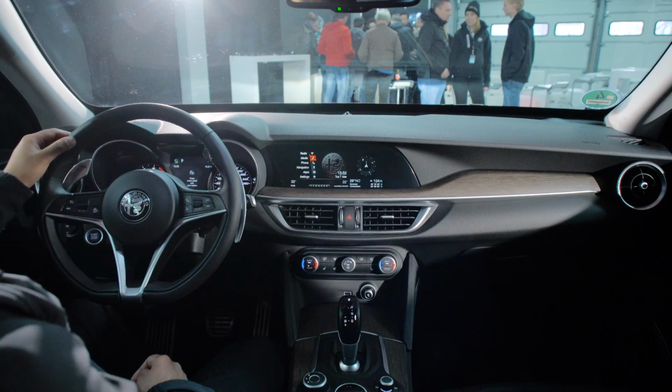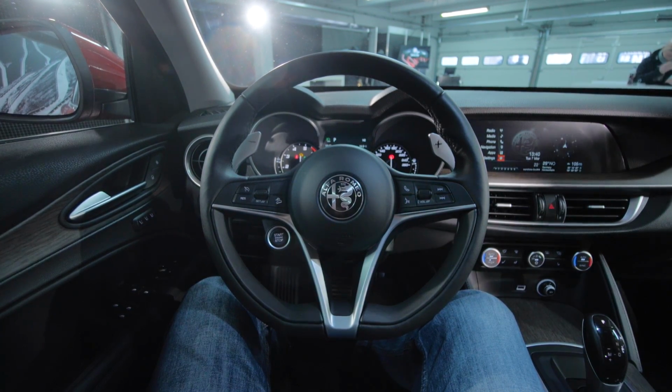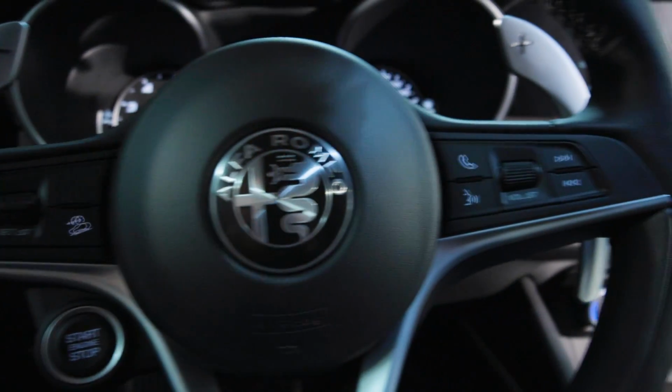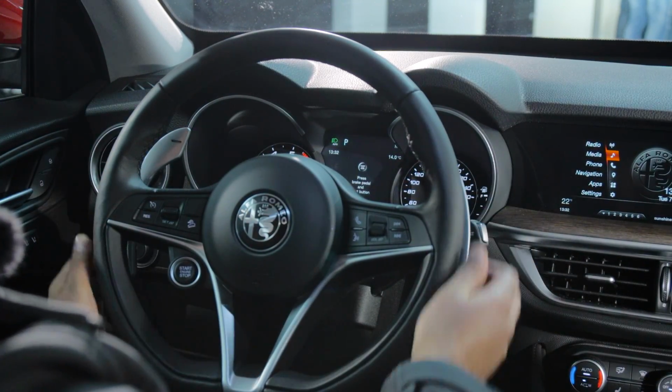On the left, you have the steering wheel. This is very sporty, I think. It has a flat bottom, and it has column-mounted paddle shifters for the 8-speed automatic, which is the only transmission option you get with the Stelvio. And since the paddle shifters don't turn with the steering, they're really long, so you can still reach them while you're making turns.